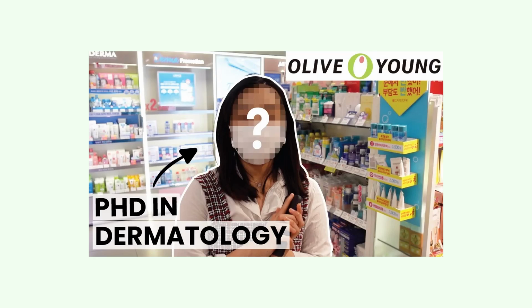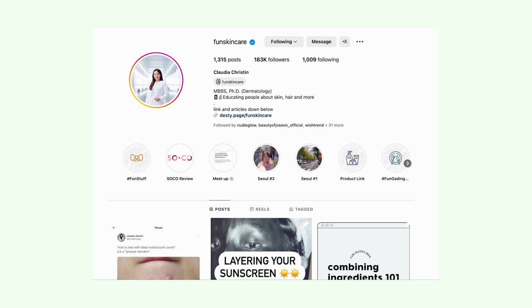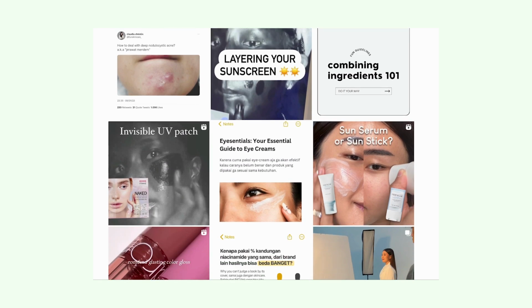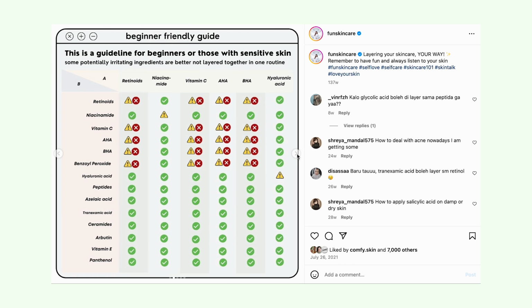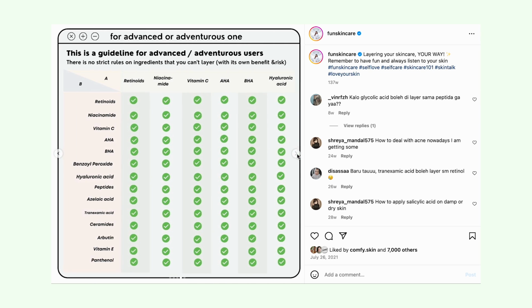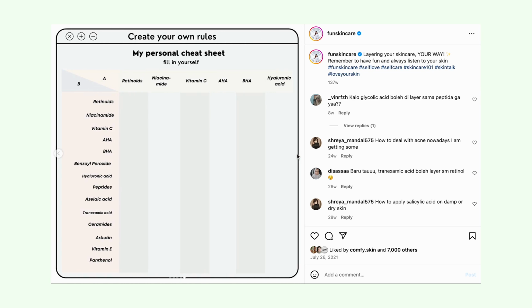And we also have Claudia. She's a really good friend of mine. She got her PhD in dermatology in Korea, and now she's back in Indonesia. And her content is very good. I live for her posts, especially when she talks about ingredients, and she simplifies everything for you. These days she makes more content in Indonesian, but when she does charts and stuff like that, everything is in English, so I do follow her. And for our Olive Young series, she did speak in English, so you guys can definitely check that one out.